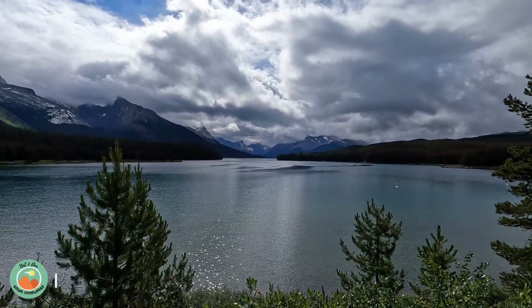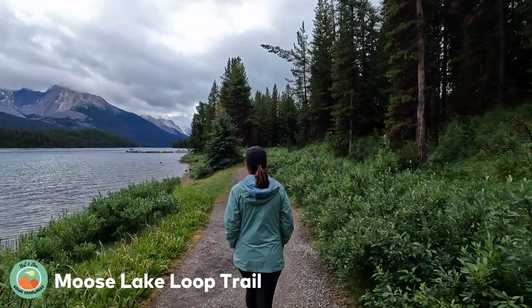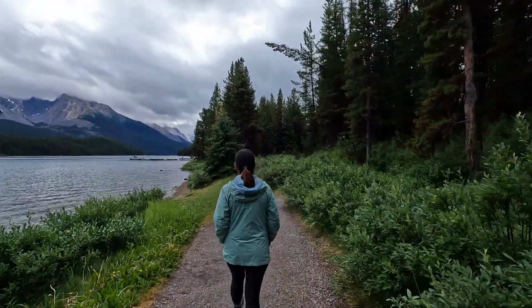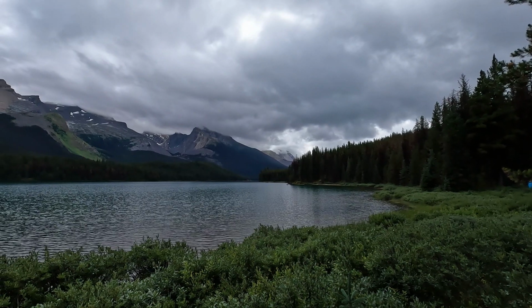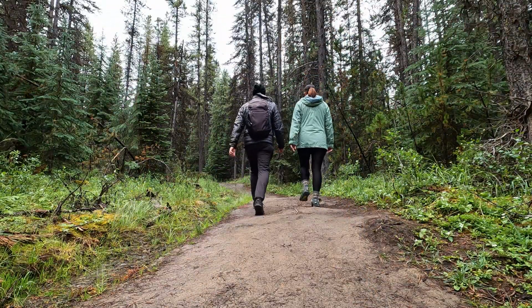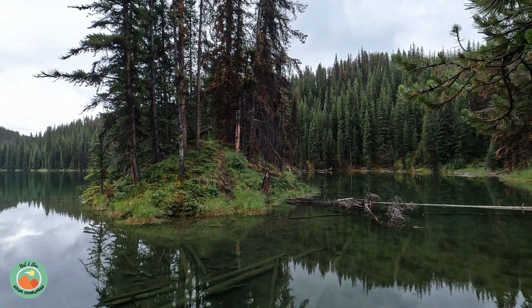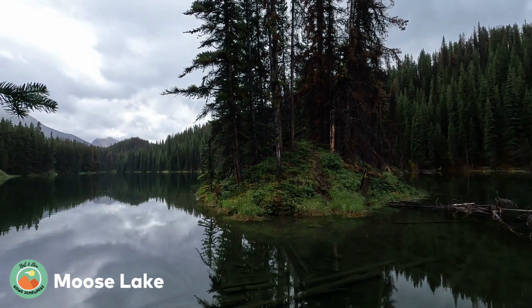We were not done with Maligne Lake yet. We wanted to explore it a little more, so we hit up the Moose Lake Loop Trail, a short 1.7 kilometer loop that starts off beside Maligne Lake before heading through the forest to join up with Moose Lake. The best time to see the moose is in the morning, but even if you don't see any, the views are stunning anyways.